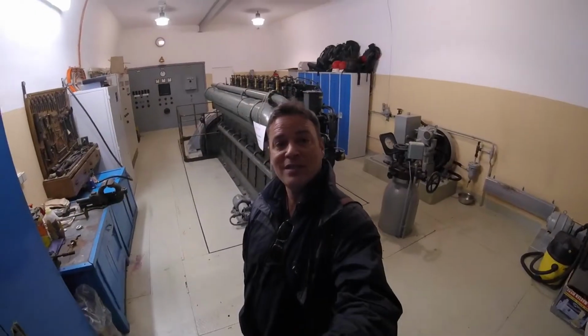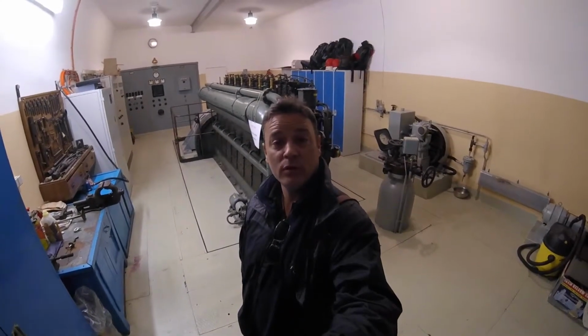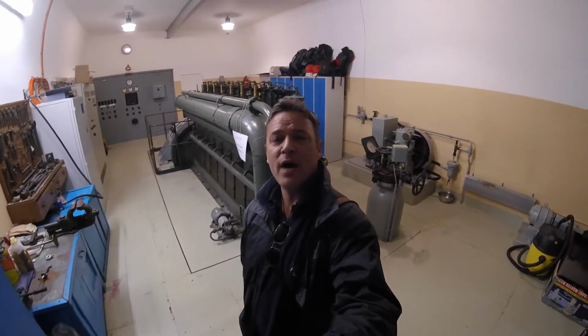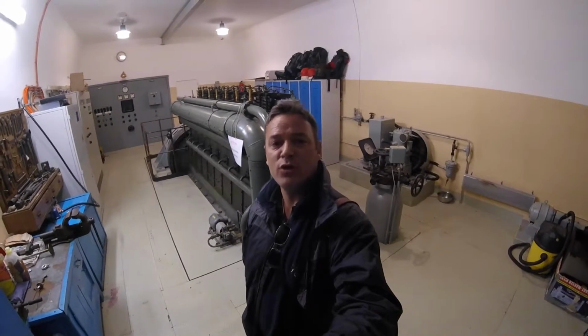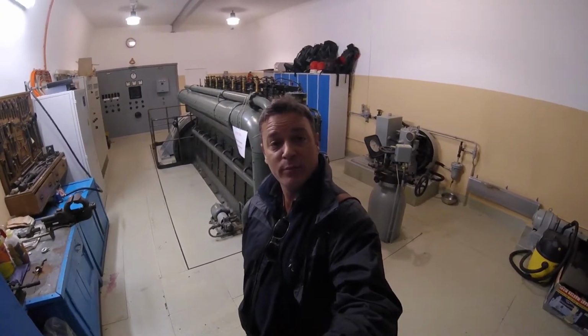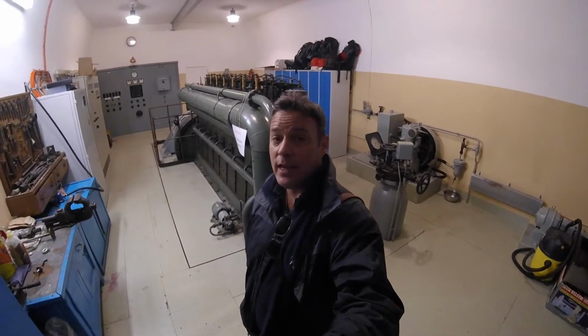And behind me is the 8-cylinder diesel U-boat motor, which was a submarine engine constructed in 1940 by the company MAN, Maschinenfabrik Augsburg-Nuremberg, and it was used as a backup power source for the Eagle's Nest during blackouts, and it still works today.